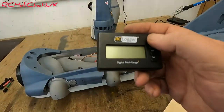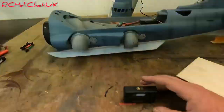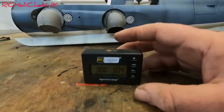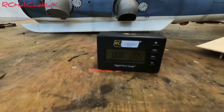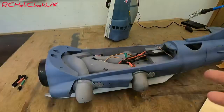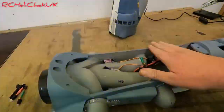Those of you who fly helicopters know exactly what it is, but I basically put the pitch gauge on the table, and then I don't know if you can see this because it's going to be really difficult with me holding the camera, and well, how about that, it's already at 0. Can you see that? It's registered 0, right? But anyway, set that to 0, and then I made this piece of plywood which is flat, dead flat.